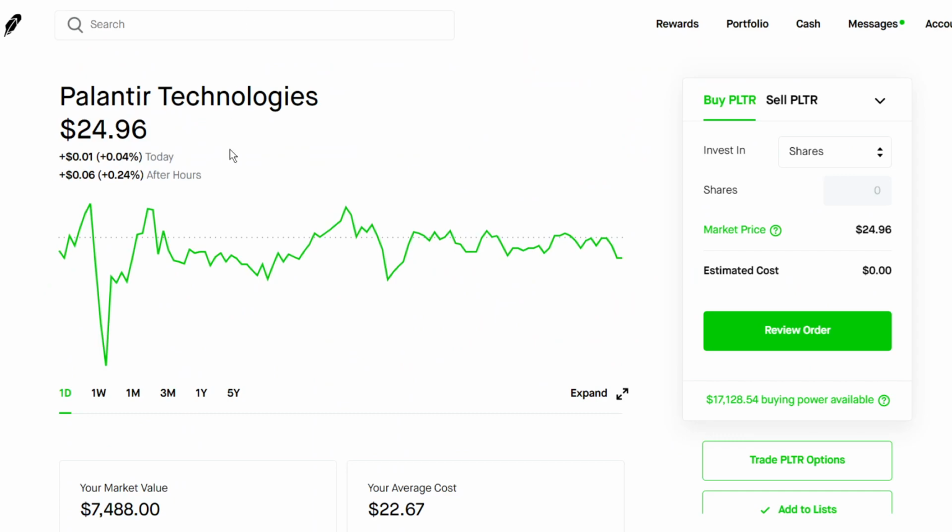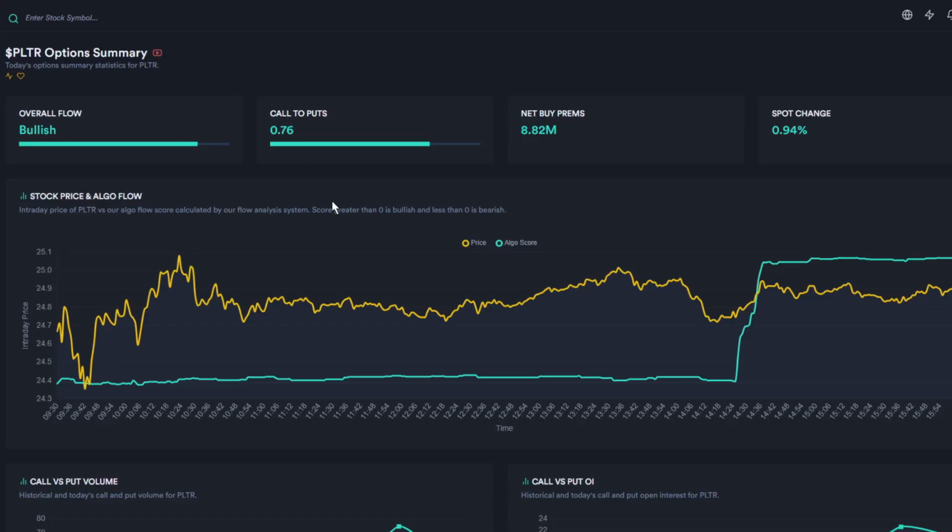So we're going to be going into some really nice option plays. Of course, you could just buy and hold shares. I'm holding personally 300 shares of Palantir. I'm pretty bullish on it in the long term. And we can go into the options summary.